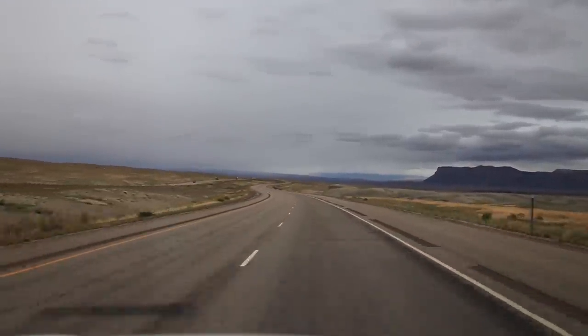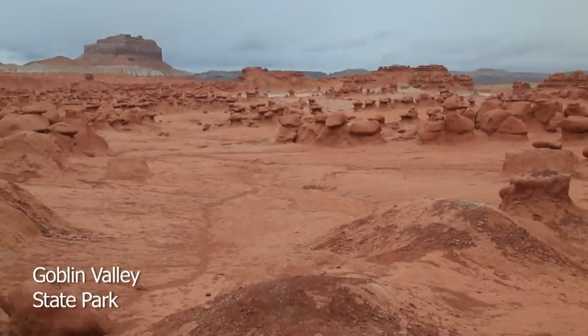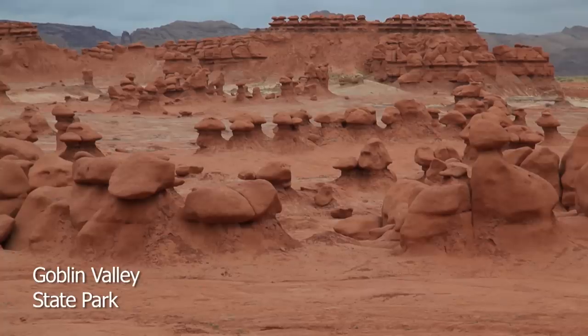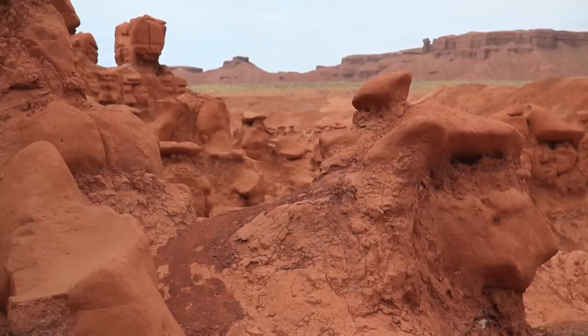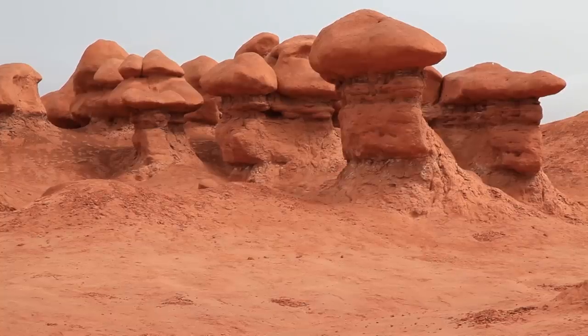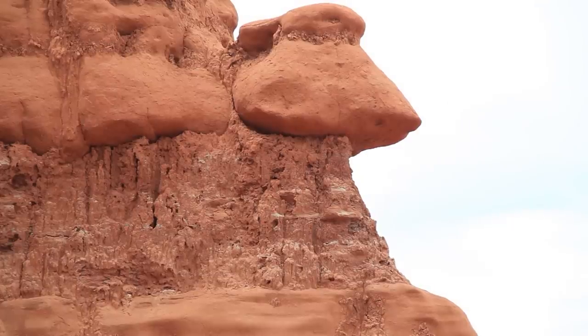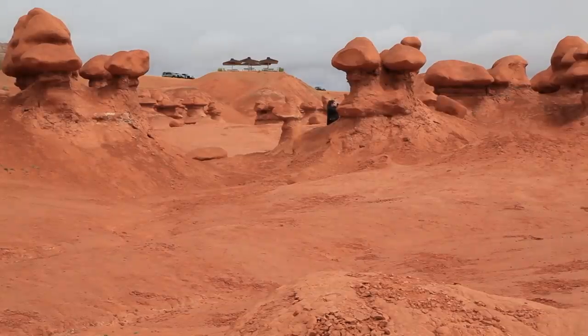96 miles from Moab, we take a 12-mile side road to a very weird place. This is Goblin Valley State Park. Here, layers of siltstone, sandstone, and other sedimentary rock are eroding at different rates, leaving oddly amusing structures that remind some of goblins. To others, they look more like mushrooms.